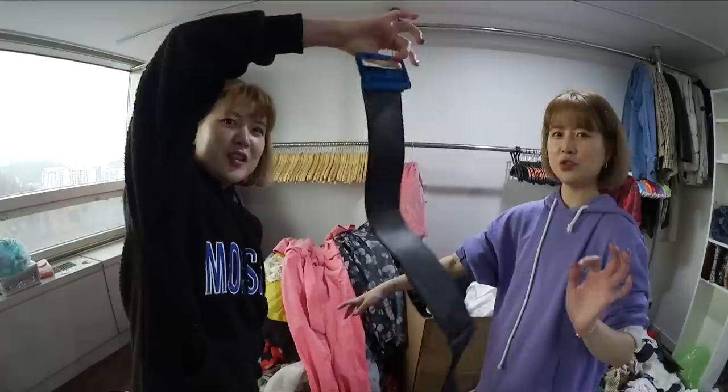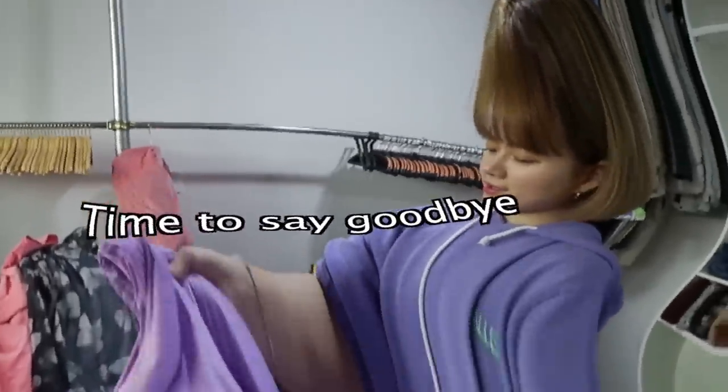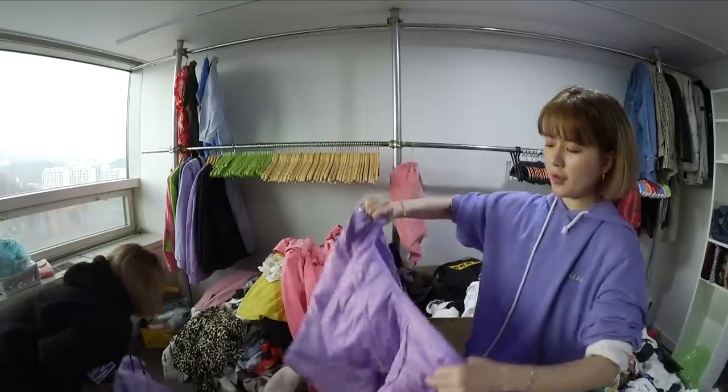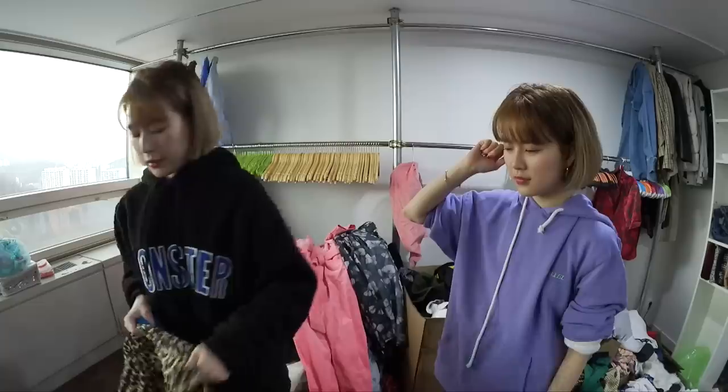Here we go! The belt that I dropped in the toilet. You wear this a lot. Oh yeah, time to say goodbye. This is also a puffer jacket from Yesstyle. Quality is really good. It's really warm but very light. This one we're gonna give to Cutie.